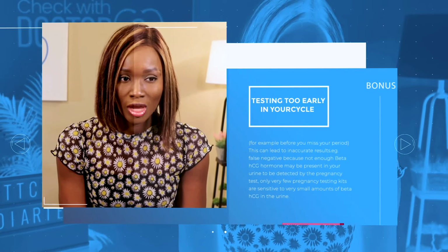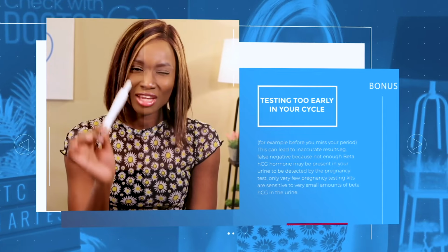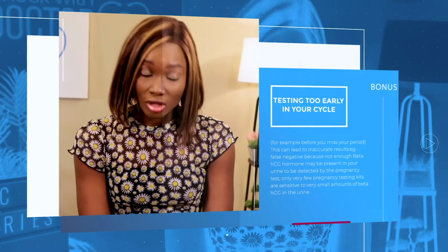And this final one, which a lot of women are guilty of actually, is testing too early in their cycle. The best time to do a pregnancy test is after you've missed your period. That's when most pregnancy test kits will detect pregnancy. A few pregnancy test kits will say they can detect pregnancy before you miss your period, but you never know, right? Basically, like I said in my previous video, pregnancy test kits work by detecting a hormone that is produced in pregnancy called beta HCG. That's human chorionic gonadotropin hormone.